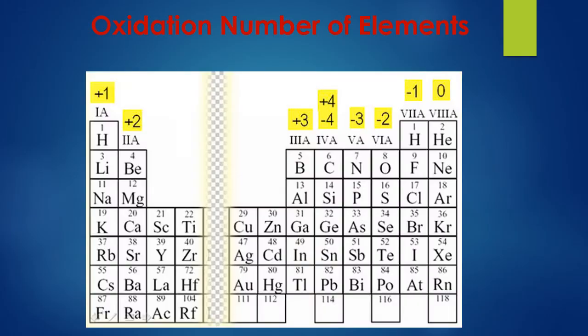So here's just a recap of those charges that we predicted. Remember that those charges are referred to as oxidation numbers. So we're not changing the charges that we predicted at all. We're just referring to them using a different term.